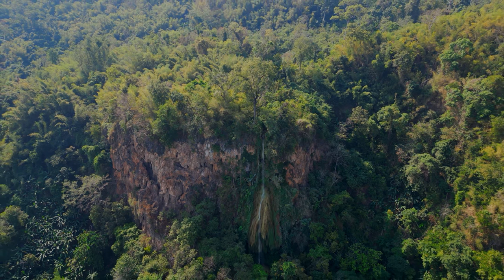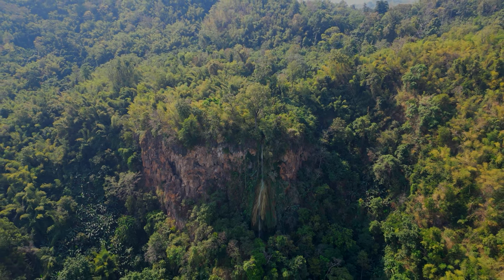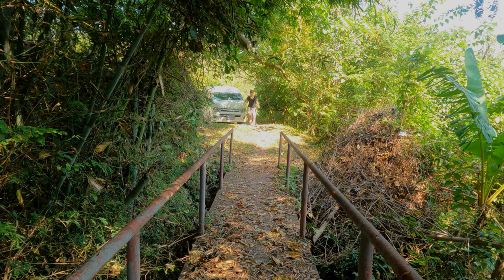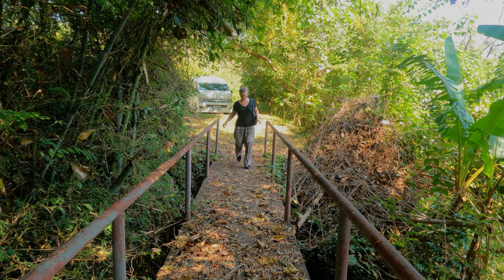The waterfall is not so easy to find. You have to park your car in a curve of the road where there was nothing else, just a small sign in Thai. After you've parked your car, you have to cross two metal bridges that sound as if they would collapse at any moment.